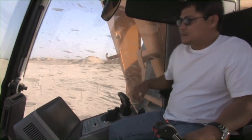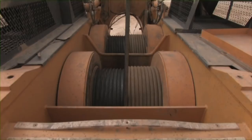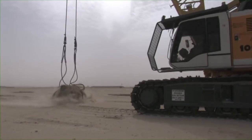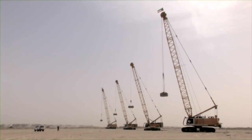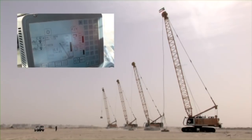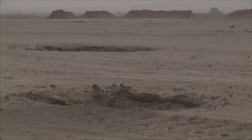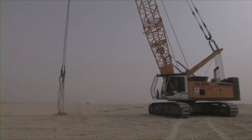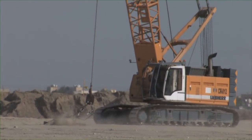For dynamic soil compaction, Liebherr offers an automated free-fall control system creating rope tension just before the drop weight hits the ground, which reduces rope wear to a minimum. Furthermore, this control system avoids any slacking of the rope on the winches, which is typical during free-fall applications. In order to provide the customer with optimum performance and safety for such difficult types of application, Liebherr offers special equipment packages for demolition and soil compaction.